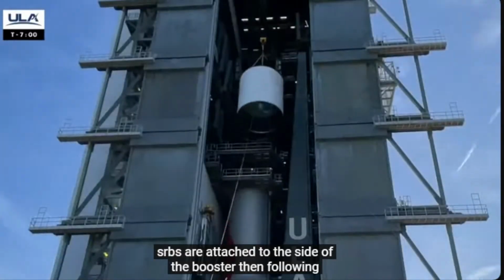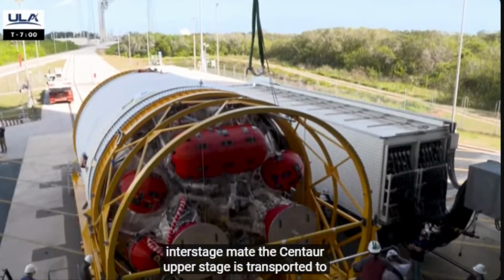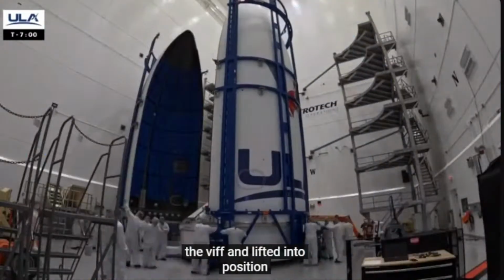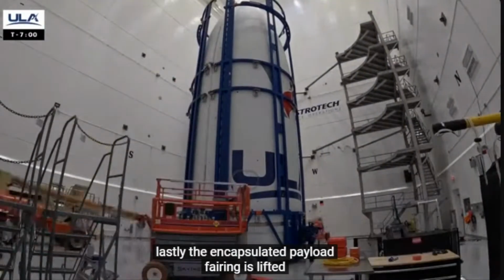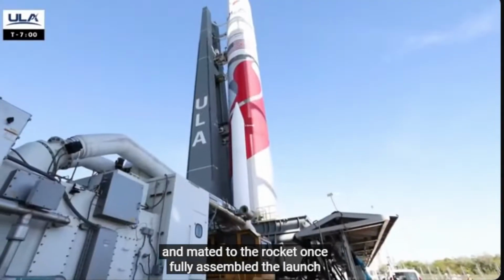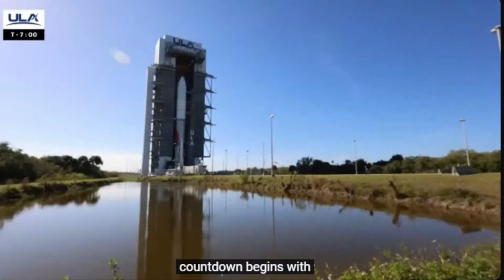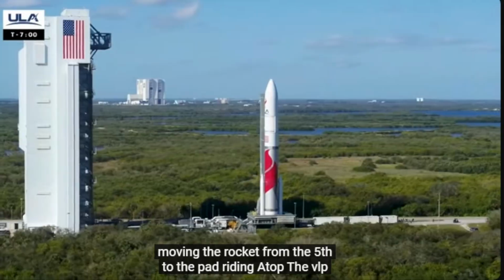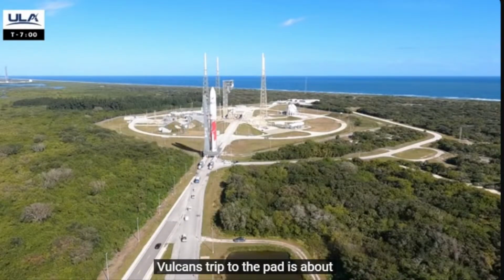Then, following interstage mate, the Centaur upper stage is transported to the VIF and lifted into position. Lastly, the encapsulated payload fairing is lifted and mated to the Vulcan rocket. Once fully assembled, the launch countdown begins, with moving the rocket from the VIF to the pad. Riding atop the VLP, Vulcan's trip to the pad is about 1/3 of a mile.